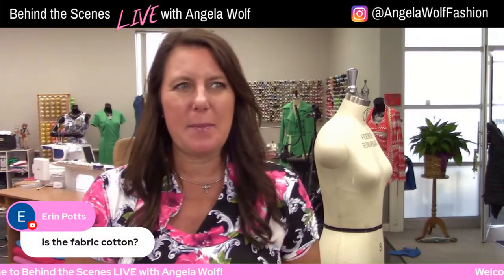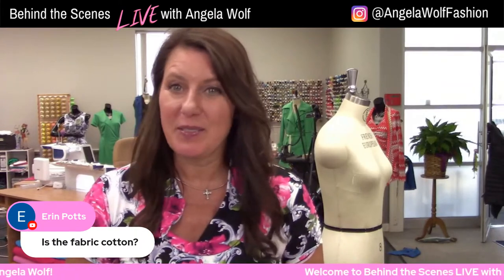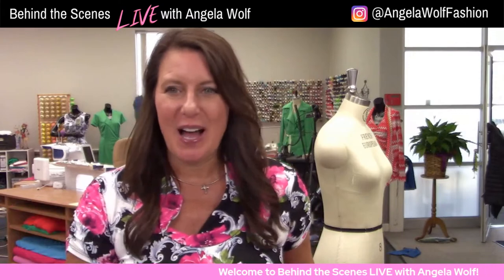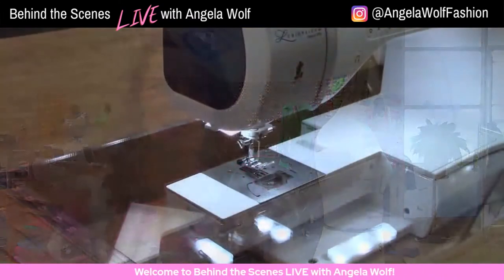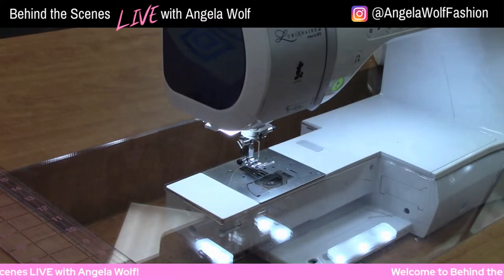This fabric is a mix, Erin. I would call it a mutt. It's a little bit of everything, including some metallic. All right, let's go sew, and then we'll bring Jeff up for our drawing, and I'll take your questions as well. I'm dropping stuff all over the studio.